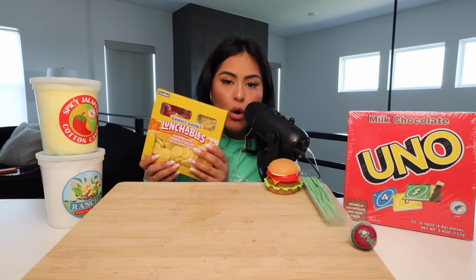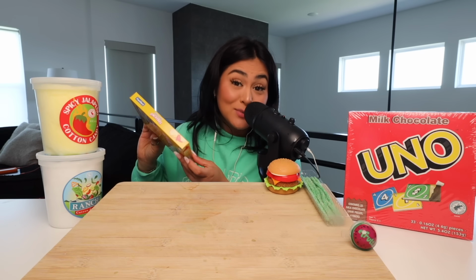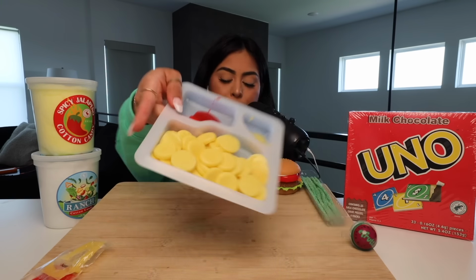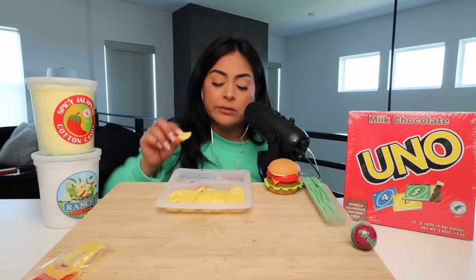Now let's not lose the hope, because we also have this Lunchable gummy candy. Let's give this one a try. We have the tomato sauce. We have the nacho cheese. Close up for you. First, let's try the nachos by itself. What do they taste like? I think it's pineapple flavor.